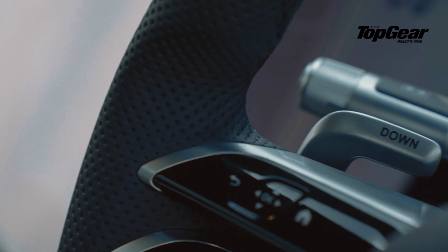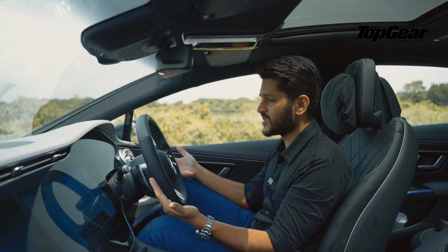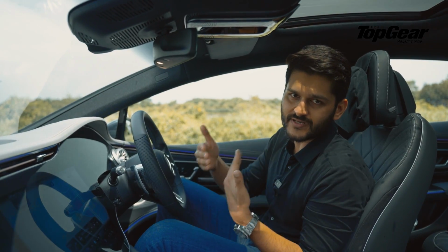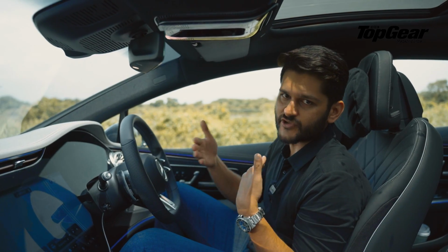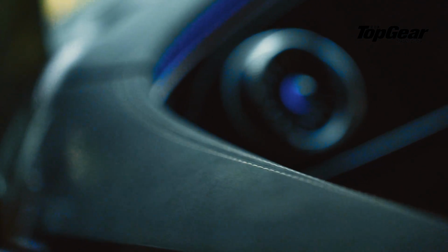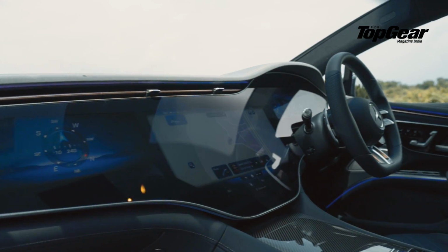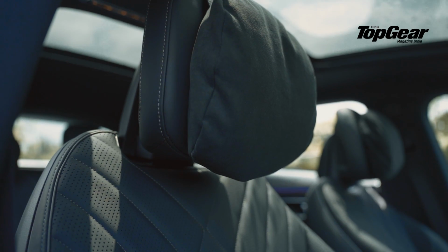You've also got 2 paddles. They don't actually help you change gears, but what they really help you in is changing the recuperation mode so that you can get that extra mileage and extra range from the battery. A lot of Alcantara has been used on the top, and it goes really well with the overall dark theme of this car. The seats are from the new S-Class.